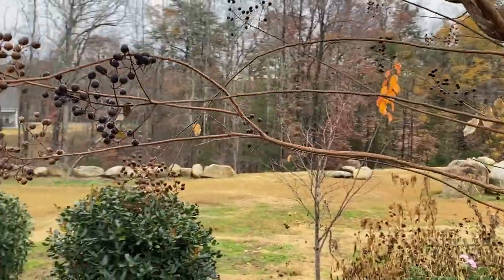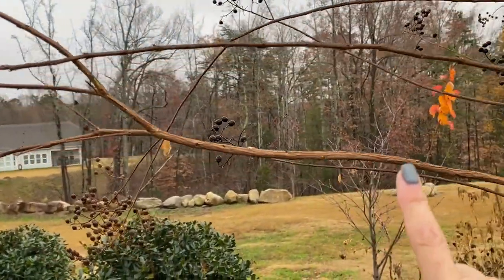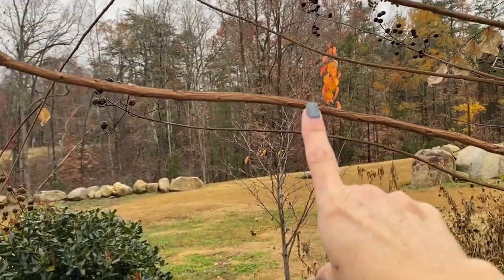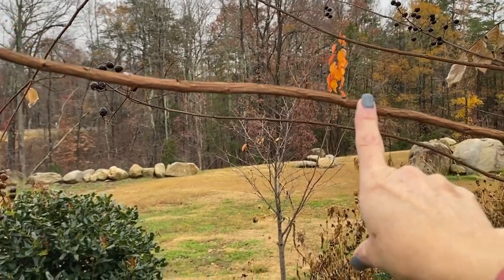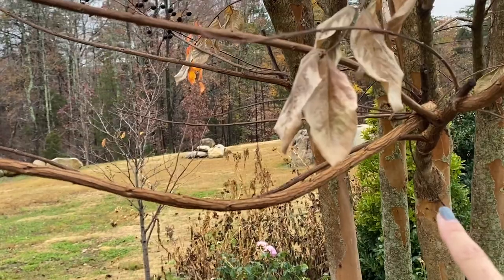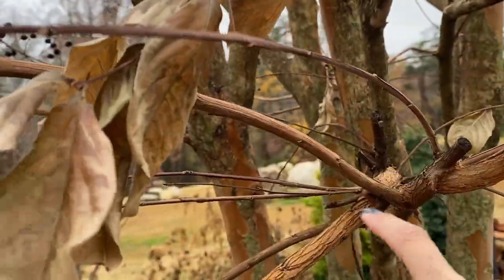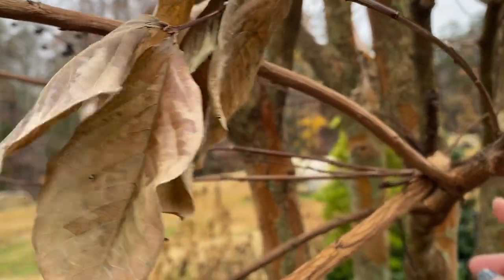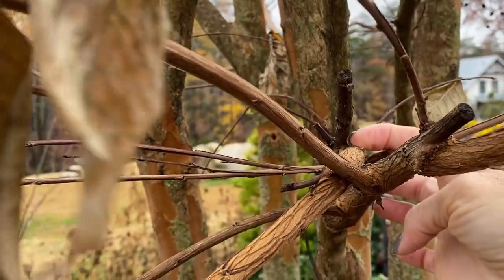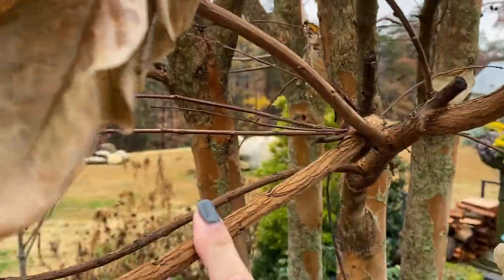So I'd say if my limb is here, probably we'll cut back right there or so. And sometimes I'll probably even remove some of these lower limbs. Now do you see how this limb right here is crossing over this limb? That's not good. So we'll probably come in and cut this limb back like that. This is not something that you want to keep.